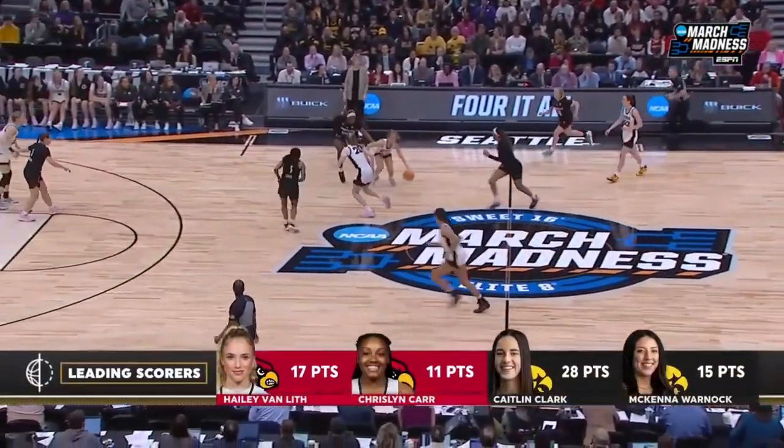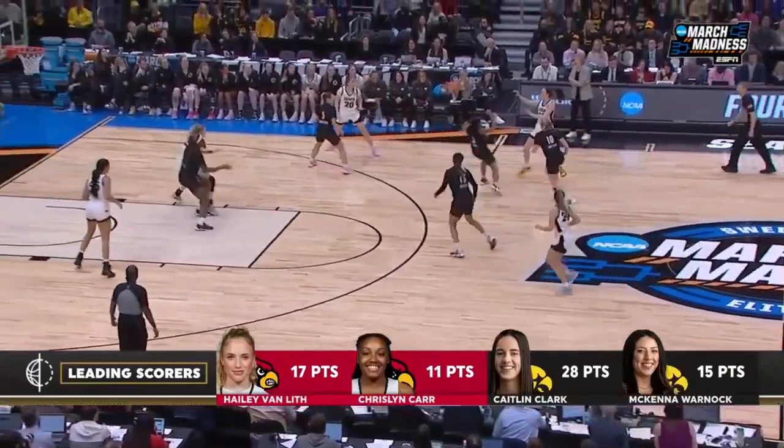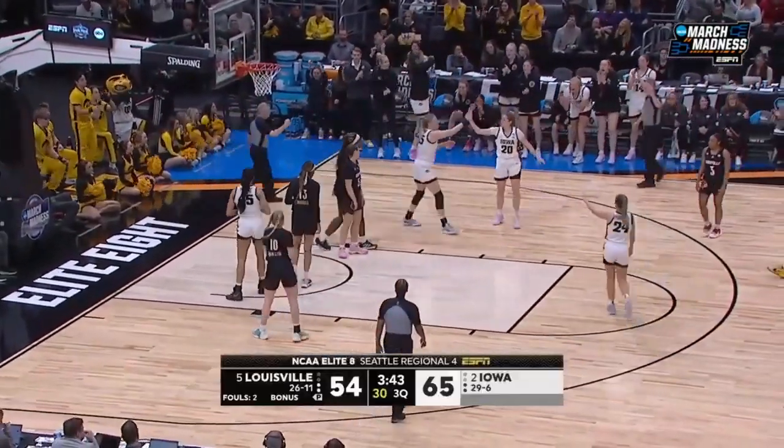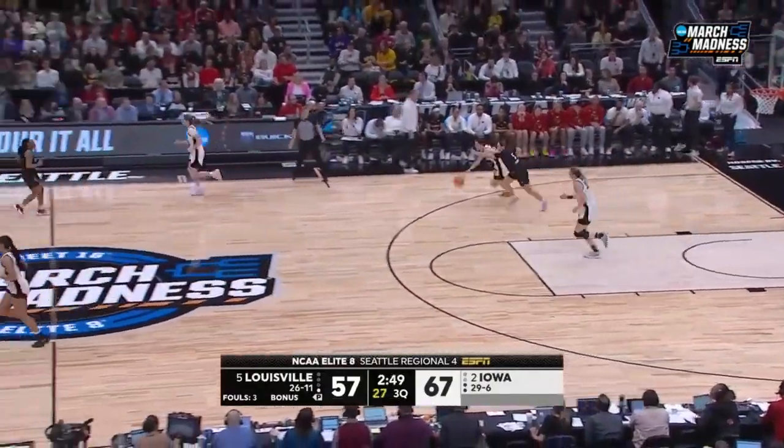I've been really impressed with Cochran. Little pressure at about 70 feet from Louisville. Sonano gets a deep touch and gets the whistle against Cochran. And then just could not finish the layup. Did the hard part.